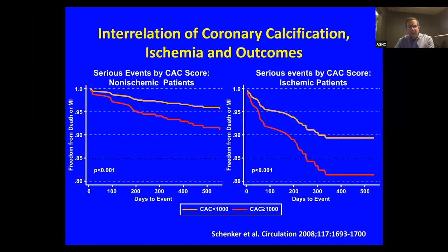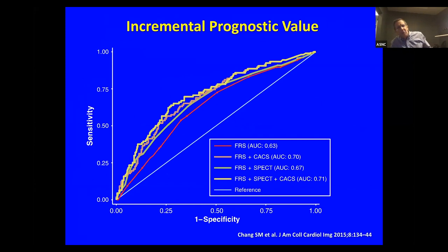Here on the next slide is broken out by normal MPI versus an abnormal MPI. Patients who had a normal MPI and a calcium score of 1,000 have substantially more events than those who have a normal MPI and calcium score less than 1,000, almost as many events as those who have ischemia and a calcium score less than 1,000. And here's a little more just making the point. When you add coronary calcium scoring to myocardial perfusion imaging, you improve the incremental prognostic value. Your ROC curves improve, dark yellow here.